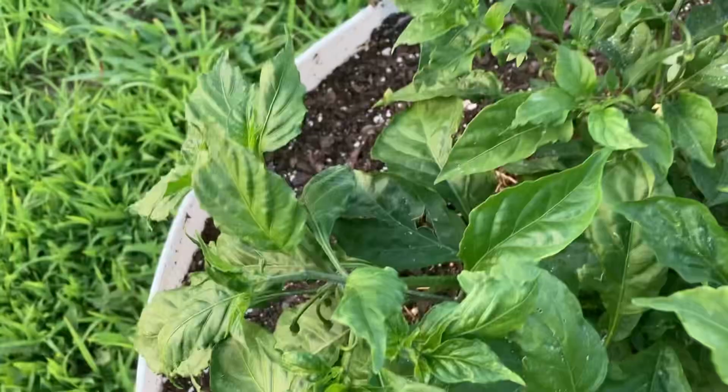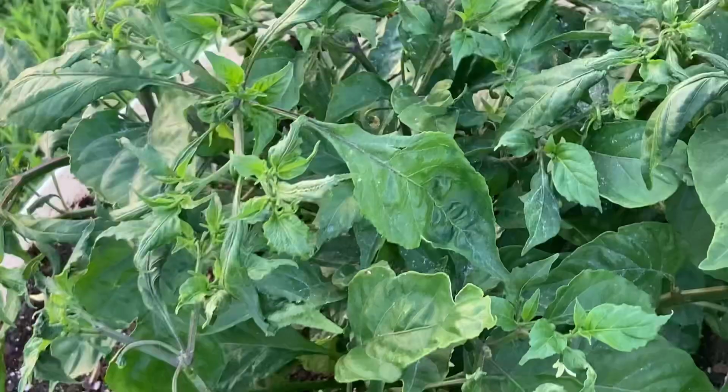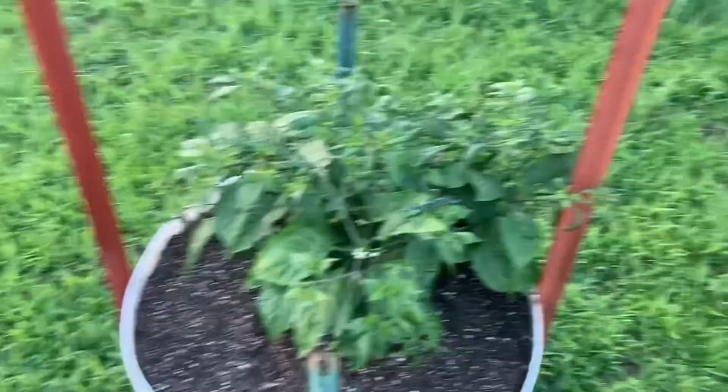And here we got our ghost pepper here. I haven't seen any on this yet, but we've got flowers on her. Here's our Carolina Reaper. Oh no, this is a ghost pepper. Sorry, folks. She's big, too. This is a big pepper plant. I'm going to get a lot of ghost peppers off of her.